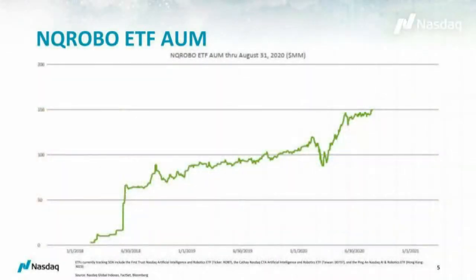And then in terms of AUM, the first ETF on this was launched by First Trust about 2.5 years ago under ticker ROBT. That's the bulk of it here. We've had a very nice pop of something like 70% in assets under management growth from the low in late March around 90 million, and now we're about to get back up to about 150 million in total AUM across that, and a couple smaller products in Asia that are also tracking the same index.